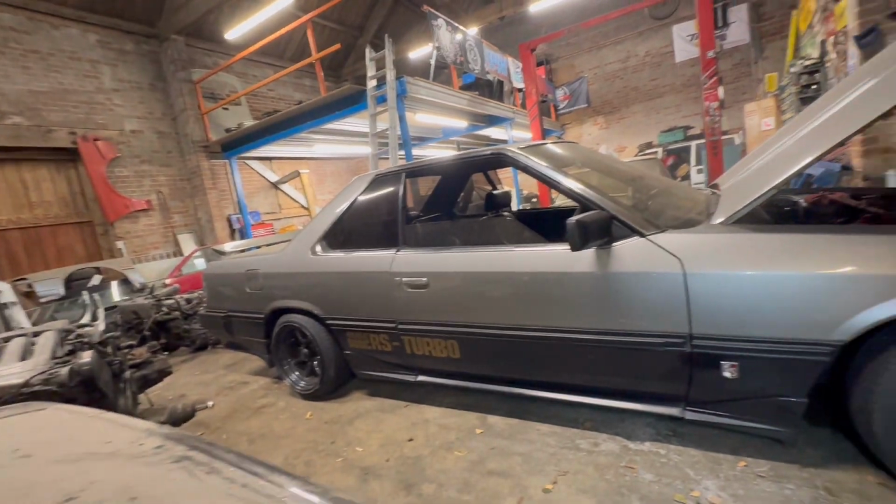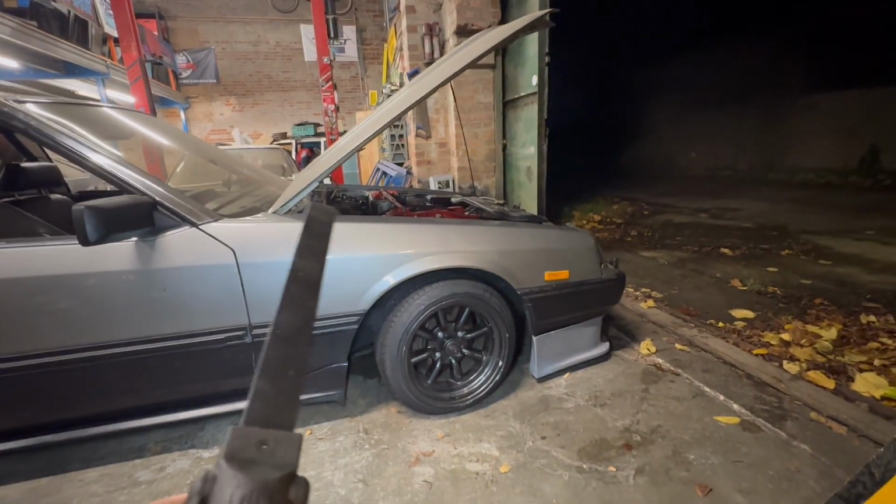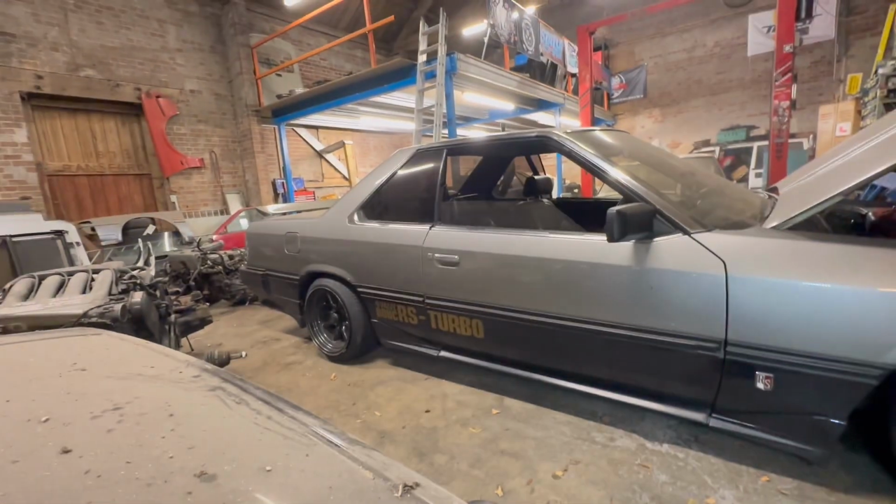And that one. It is like nose down at the minute, so it will get a little bit better. But that's the next episode. We'll start doing a bit of work to that and making sure the stance is looking nice.